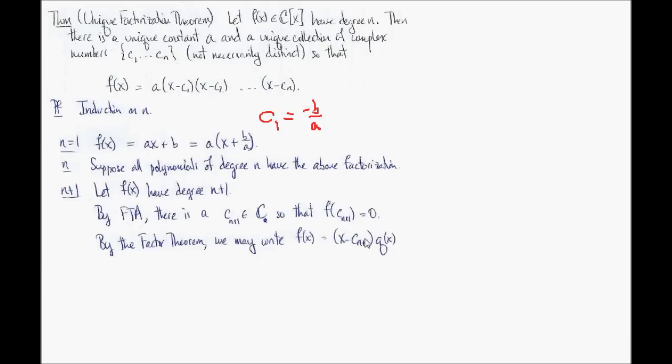If I have a complex number so that if I plug in the complex number I get 0, then according to the factor theorem I can factor the polynomial. Now that's true because I have a polynomial as opposed to some other kind of function like sine or log. But because f is a polynomial, I can factor f as x minus this root c sub n plus 1 times some quotient to be determined.